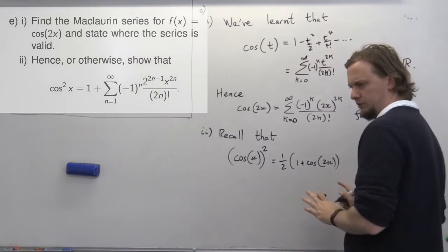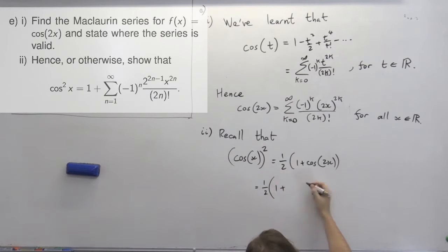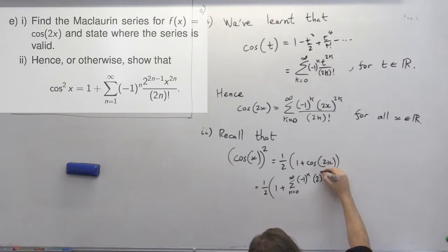So according to what I've written down, this is going to be 1/2 of 1 plus the sum k equals 0 to infinity of minus 1 to the k. Now, looking at what they're aiming for, I might split this into two terms. There is a 2 to the 2k, and there is an x to the 2k. All of that divided by 2k factorial.